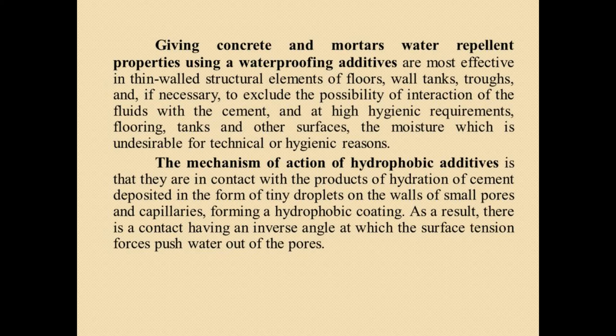The mechanism of action of hydrophobic additives is that, in contact with the products of hydration of cement, they are deposited in the form of tiny droplets on the walls of small pores and capillaries, forming a hydrophobic coating. As a result, there is a contact having an inverse angle at which the surface tension forces push water out of the pores.